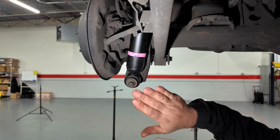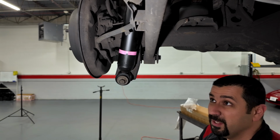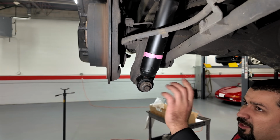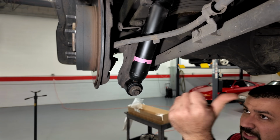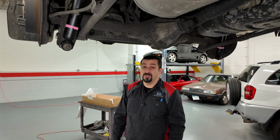This is kind of a, in case this gets hit, this protects it. That's what it's there for. You'll see it on a lot of shocks, like RAV4s will have it, RXs will have it, many other models. When you see this, this faces the front of the car, not towards the back. And with this job done, let us give Jose some few more bad news.